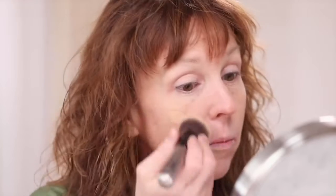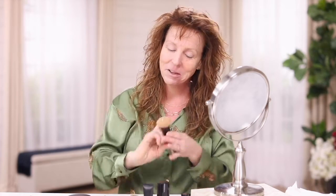So I'm just gonna start, now that I've primed half my face. So now I'm just gonna go ahead and add a little bit of foundation to my primed face on this side. And once you start using this, you can really tell, even in the application part, how well your makeup seems to go on. There we go. I'm not going to add a ton of foundation.